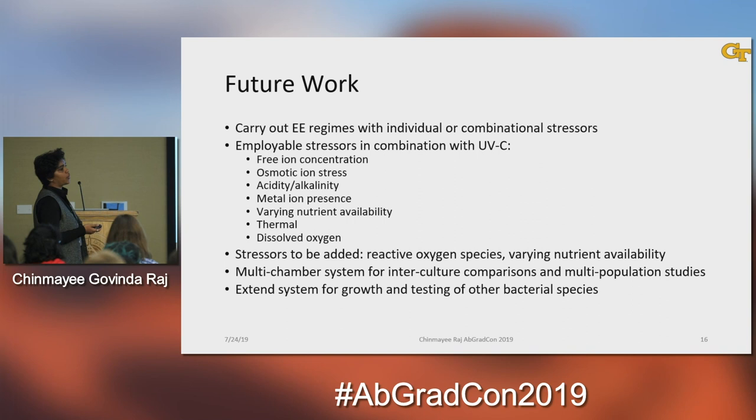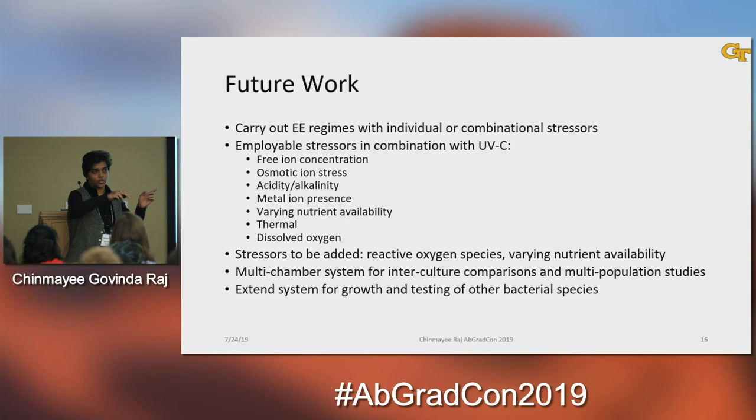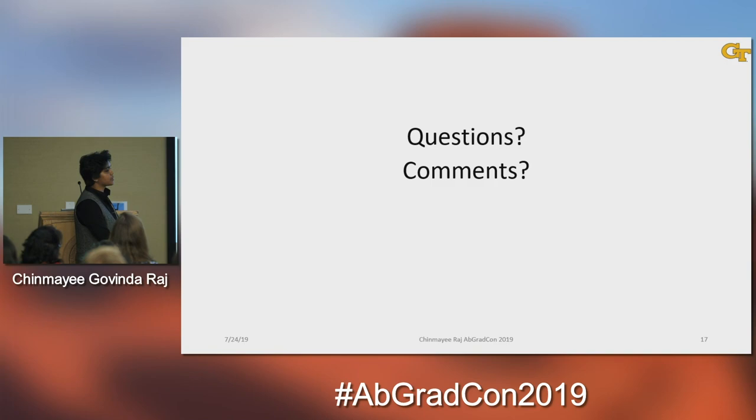Also, this was a proof of concept, so we did it for one chamber system. A multi-chamber system for inter-culture comparisons and multi-population studies can be expanded. The single chamber can be expanded to four or six, as you like, and have those studies carried out. It can also be extended for growth and testing of other bacterial species. This was done for E. coli, but any organism that doesn't require temperatures beyond 200 to 300 degrees, which would melt the fluidic system, can be used. And you can still use other bacterial species to carry out these processes. Questions?